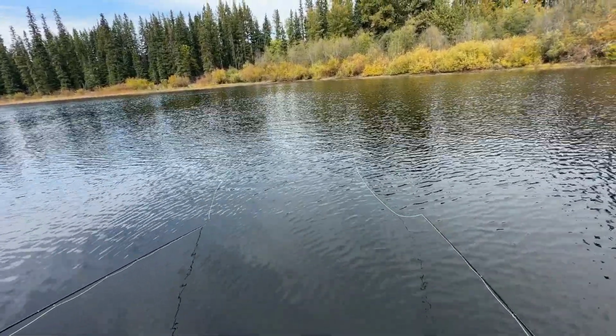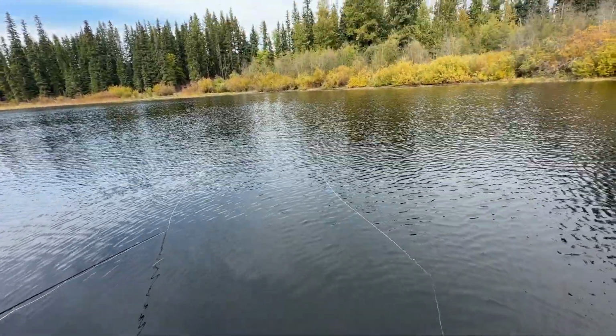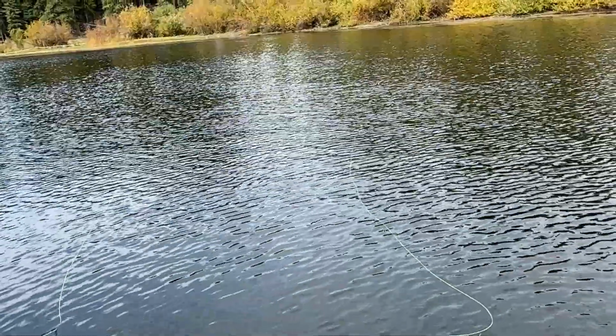You can see Rob has put the bobber on and the bloodworm bite kind of dried up, but I was still getting fish on the leech. So Rob has joined the leech party and things have been going all right.